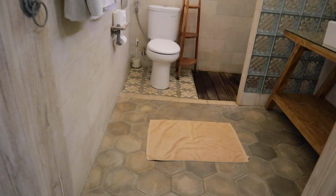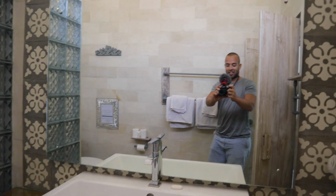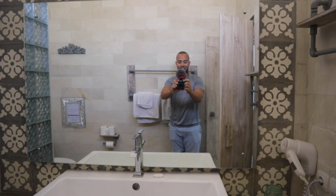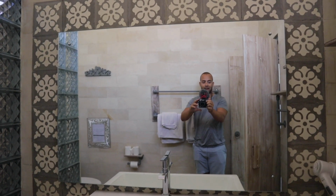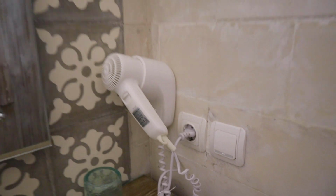Look at this. Hangers on the left hand side. There's the toilet. We have a rug there. And on the right hand side, look at the size of this mirror. And also this sink. It is huge, guys. You can see me. We can stand like 10 people in a row here and you can still see everyone. You also have a hairdryer here and some outlets, which is pretty rare.